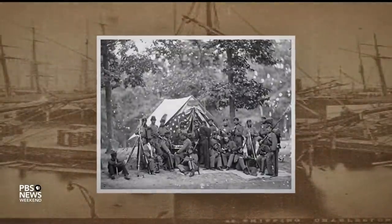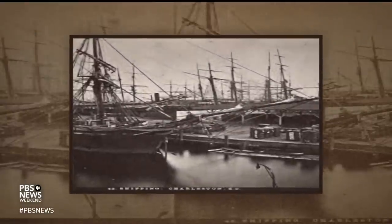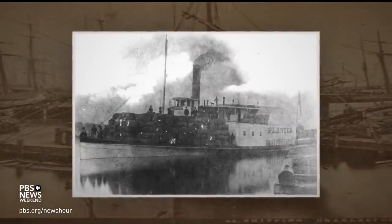During the Civil War, Smalls, who was enslaved, was conscripted into the Confederate Army and put to work as the pilot of the Planter, a sidewheel steamer. Nancy Tolson is the Assistant Director of African American Studies at the University of South Carolina. It was for cotton and other goods that would be going throughout the Charleston Harbor. When the war broke out, the Confederates took over the Planter and made it into a warship. They weaponized it with cannons and ammunition, and now it became a cargo ship of weapons to be dropped off at different forts and different places along the Charleston Harbor.